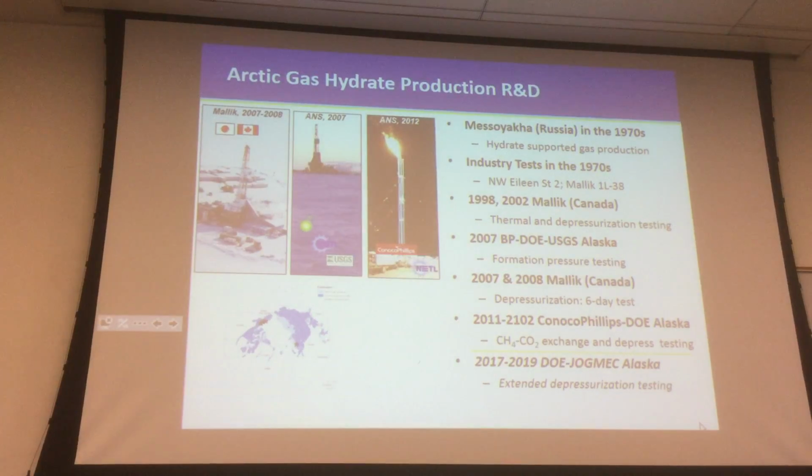That's our inner. For the permafrost environment, our database is a little richer. We reach back to some historical work on conventional gas fields in Russia. We move through some historical work in the Malik sites in the Mackenzie Delta. The first thermal depressurization tests were really designed to understand hydrate properties, in 1982 and 2002. And then we finally see some production testing in the form of wireline formation testing in 2007. It's more reservoir characterization, which we'll talk about.